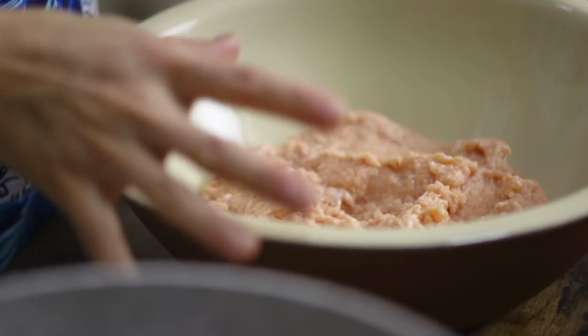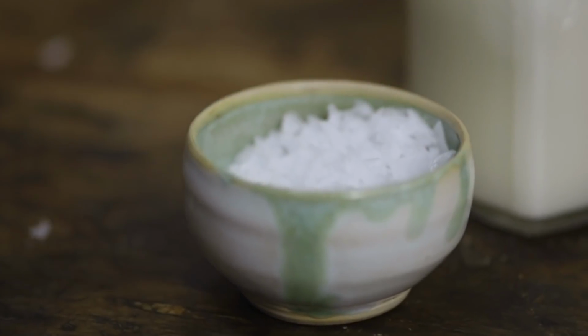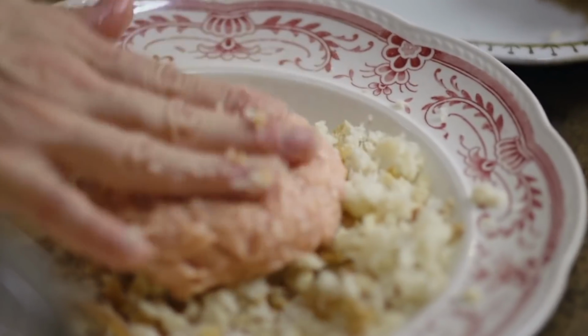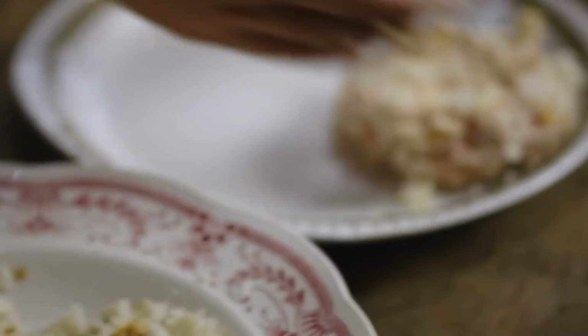So my mixture's been sitting in the fridge. It's a bit easier to form now. I'm going to roll it in some breadcrumbs. I'm going to add a pinch of salt. Toss that through. And then form this into 4 patties. Dip it in the breadcrumbs, then flip it over to get the other side. And then pop it on a clean plate.